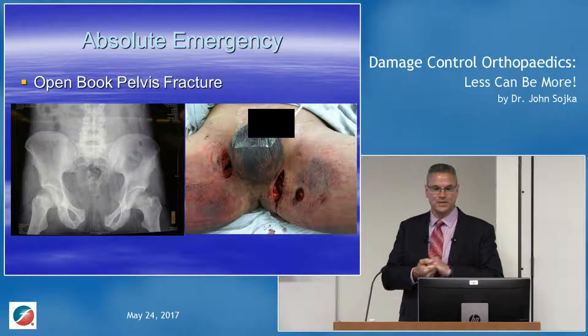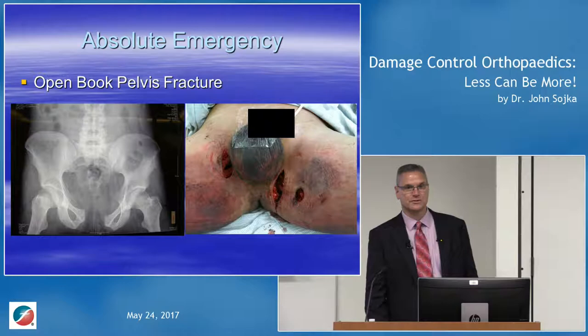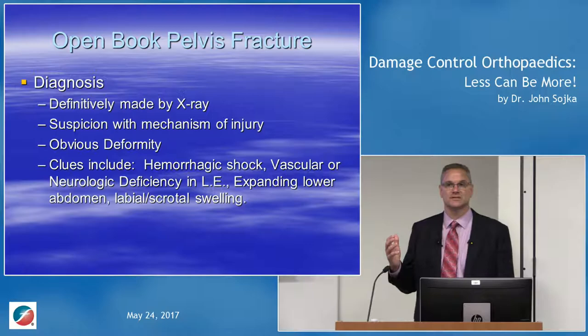This is what it might present as. You might have lacerations in the region that may or may not communicate with bone. If it does communicate with bone, then we're talking about open pelvic ring injuries, and those can be very catastrophic. The diagnosis obviously is definitively made by x-ray, but you have to have a suspicion with mechanism of injury.